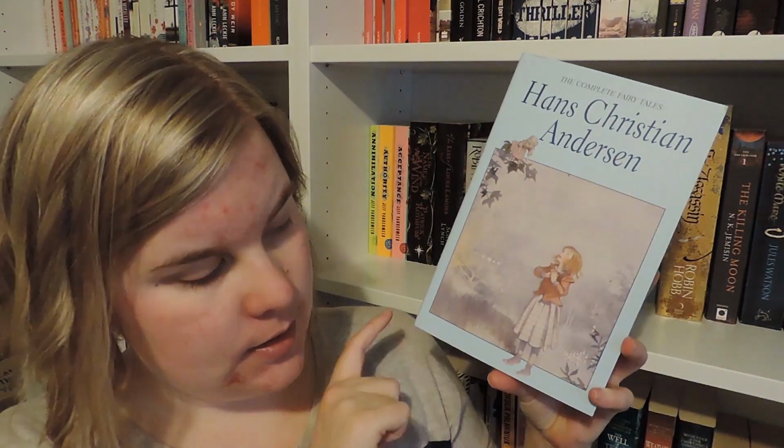The next coordinate is from Horseshoe 28, and it is shelf 11, book 25. Now there weren't 25 books on shelf 11, so this has become shelf 12, book 7. And that is The Complete Fairy Tales of Hans Christian Andersen.